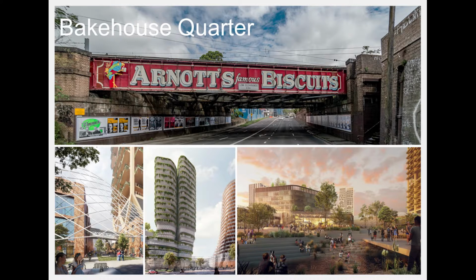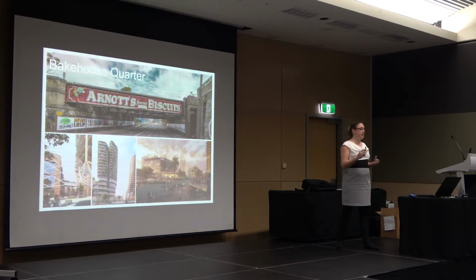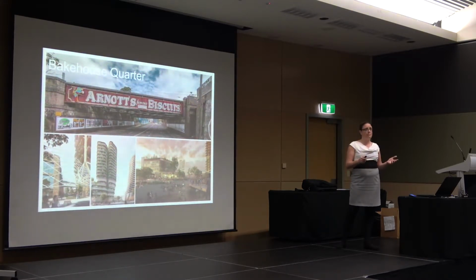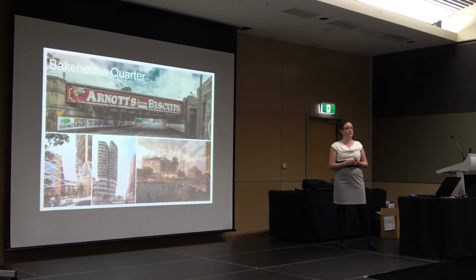So I'll just run through a couple of the actual projects that I've worked on and applied some of the ANSYS tools in CFX and CFD simulation. Bakehouse Quarter is a precinct development just on the outskirts of Sydney. It was the old Arnott's biscuit factory, so there are a lot of heritage buildings there, but they're really looking at developing this into a multi-use site. There's probably maybe 20 buildings in there, with education, healthcare, residential and commercial. So it really is a mixed use development.